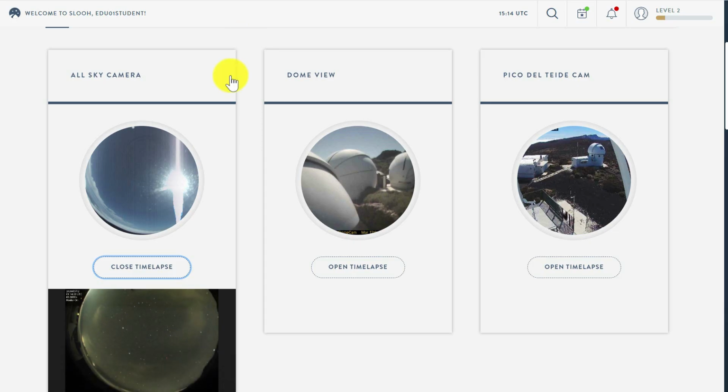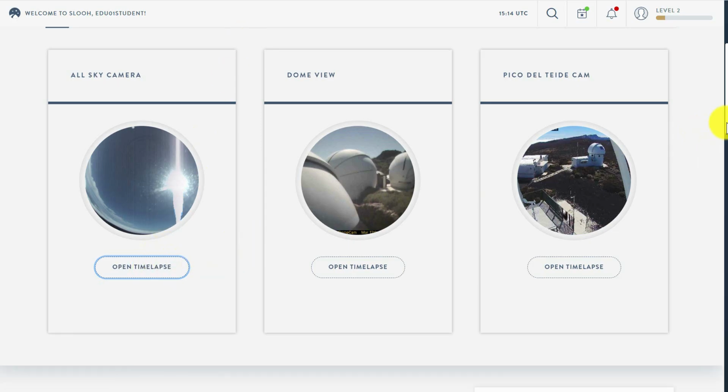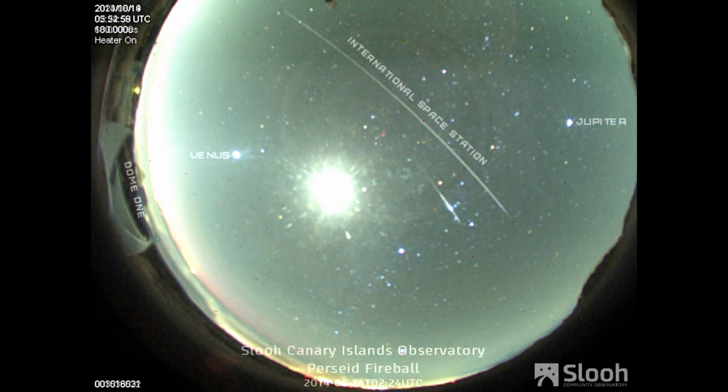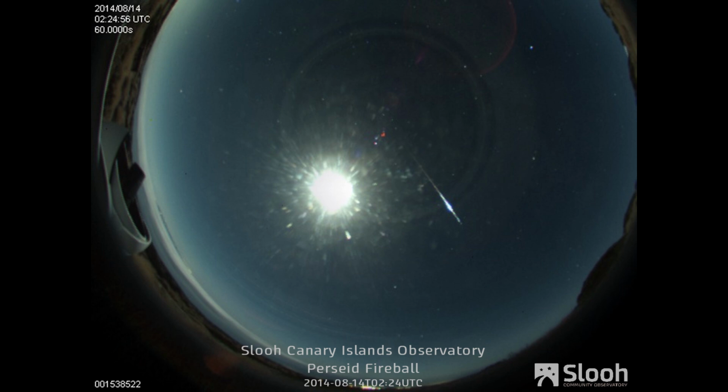It might be cloud, haze or moonlight. You can even spot light haze in the time-lapse that you wouldn't notice in the static all-sky camera image. And if you're lucky, you may spot a meteor or the International Space Station whiz across the sky.